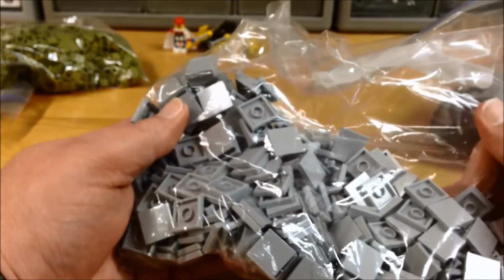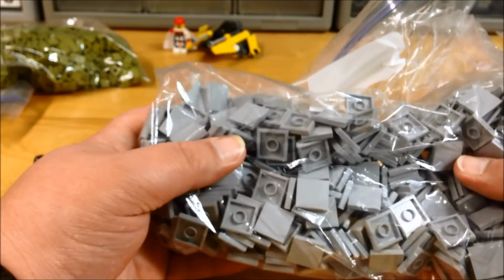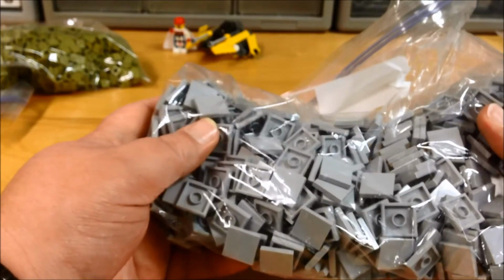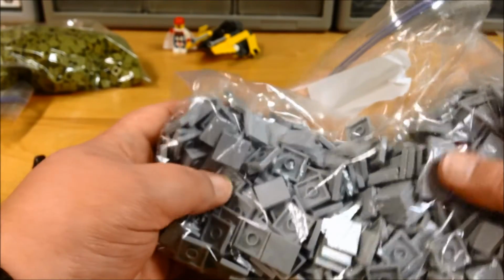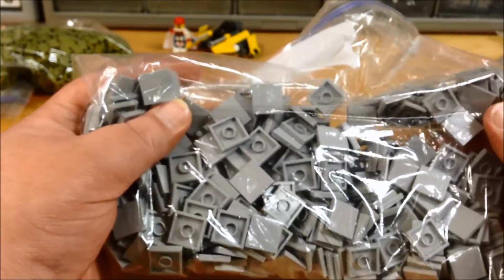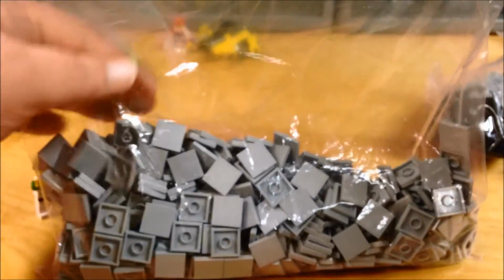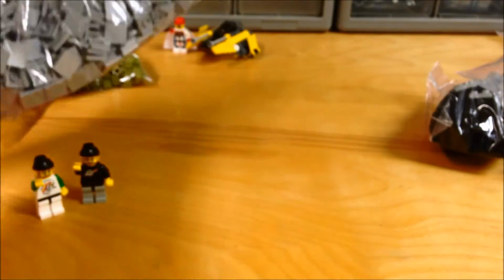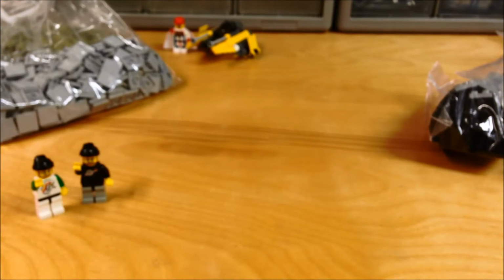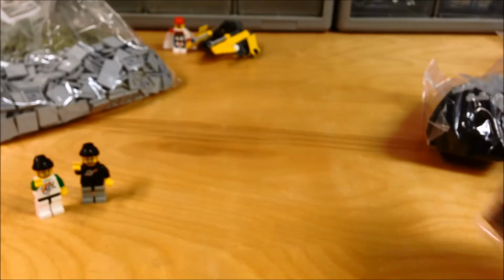Very important, very much needed: 2x2 light bluish gray tiles. You can't make a city without light bluish gray and dark bluish gray tiles. It is impossible. So this is also the equivalent of one large cup. Obviously, there will be quite a few more of those purchased before I get finished with my Lego City. But that's a good start.